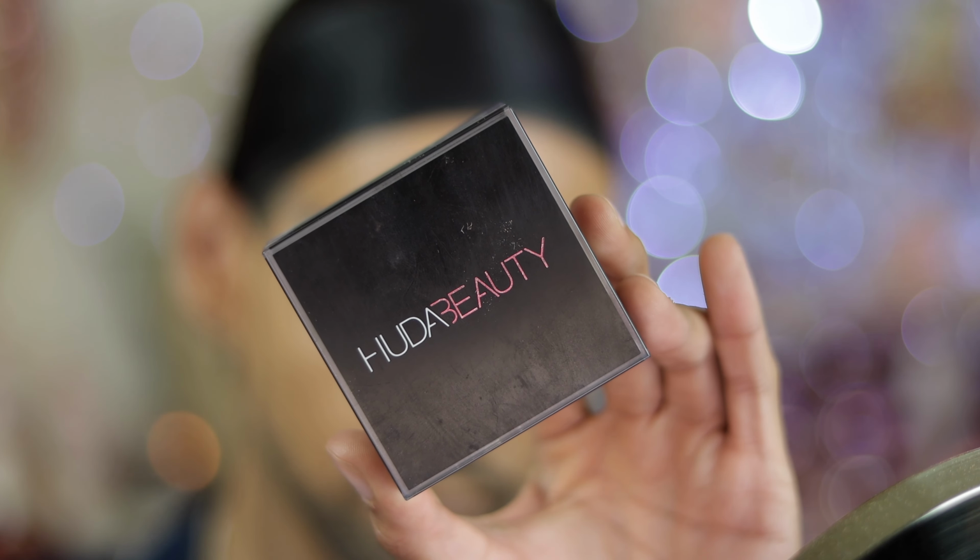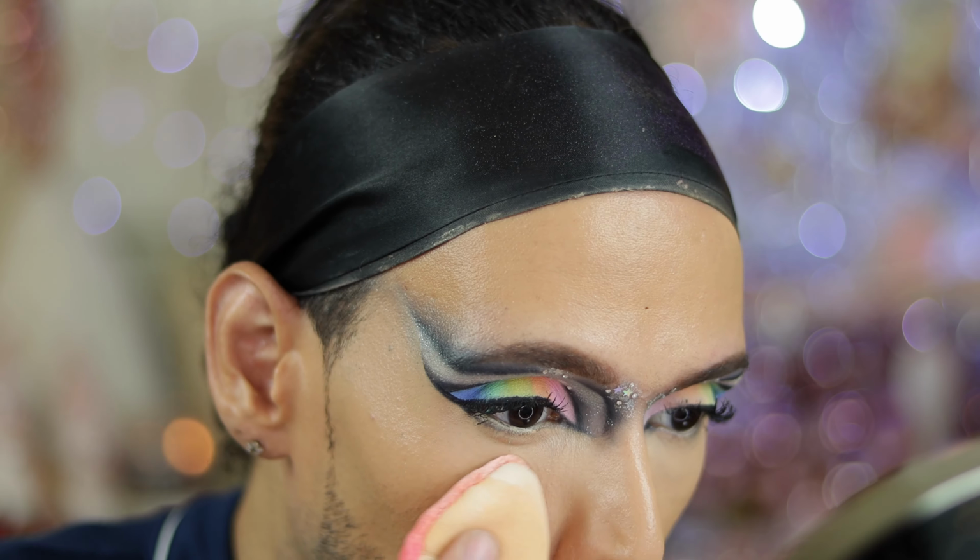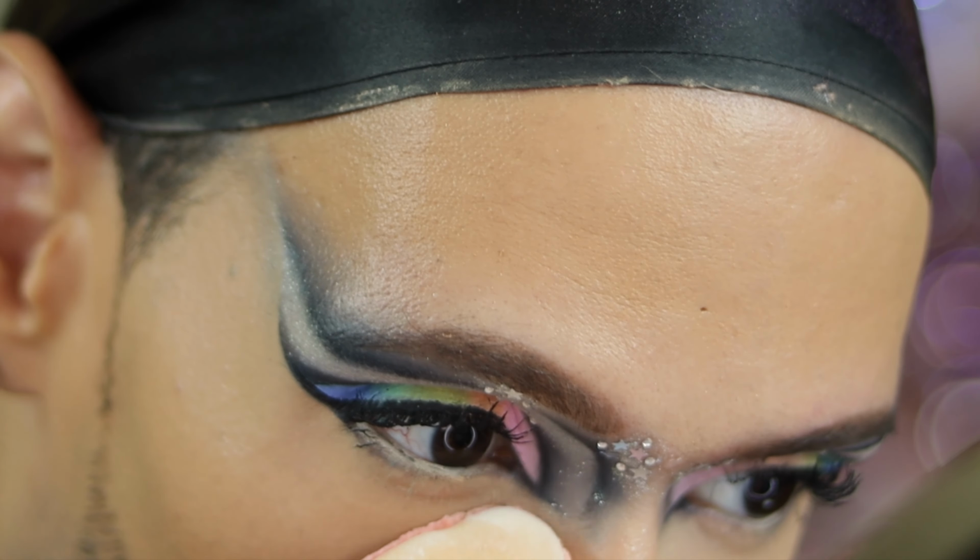And then of course I pulled another product from the archives, which was my Too Faced Born This Way concealer.